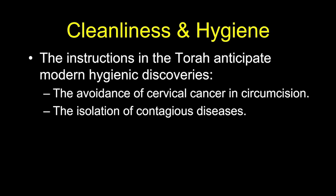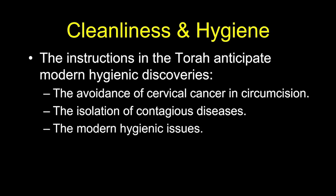The isolation of contagious diseases. When the bubonic plague went through Europe, taking one out of four, 25% of people died in Europe. The Jews were noticeably, not entirely, but noticeably immune to a lot of these things because of some of their hygienic practices. That even gave rise to some strange myths about the Jews. We'll talk about that as we get there.